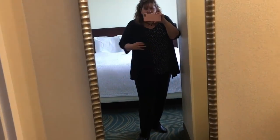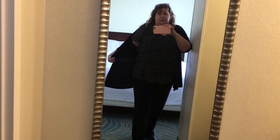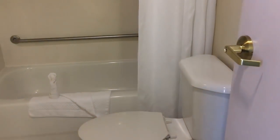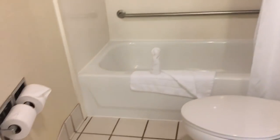Here's my outfit of the day. This was my traveling outfit. Just black slacks, black jacket, and a polka dotted shirt that has short sleeves so that I can take the jacket off. I'm looking tired. Look. Anyway, here's the sink area. Little tissues, wastebasket, little towels. There's my toiletries for tomorrow morning. And here's the bathroom area. Fan included. It's very nice. Very, very, very nice. As you can see, we only stayed there one night, but it was a lovely, lovely accommodation.